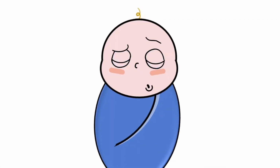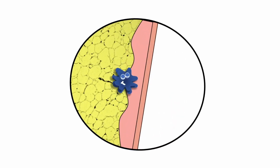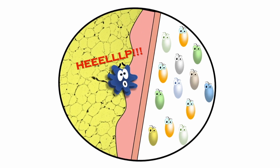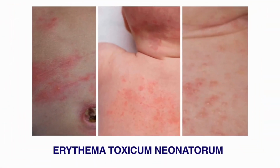And now that we know that we aren't born sterile, it does make sense. If we were sterile and born into a world teeming with microbes, our immune system might go into shock or overreact during a critical period in life. As an example, this has been theorized to be the potential cause of erythema toxicum neonatorum, a rash that develops on some newborns. While the cause is not definitively known, it is thought that it could be an immune response to the microbes colonizing the hair follicles.